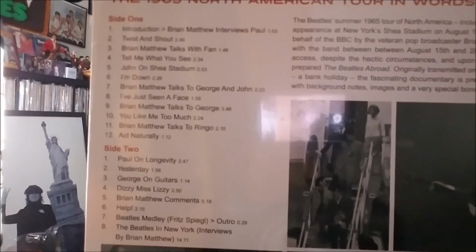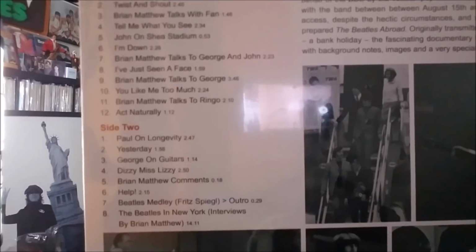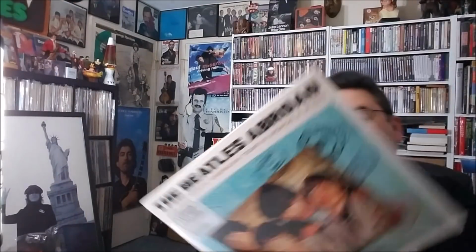I can't read all the tracks. If you can, be my guest and pause. I'm getting nothing but glare here as I look at this, so I don't know what you're getting. All right, but there's a lot of stuff here. Brian Matthew talks to George. John talks about Shea Stadium. Brian Matthew talks with a fan. And so there's dialogue and songs here.